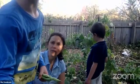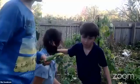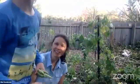Probably two weeks ago. How are those brassicas going, Xavier? Do you want to have a look? Good? Are they any bigger than when we planted them? Much bigger.